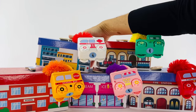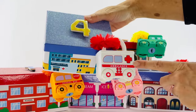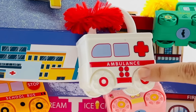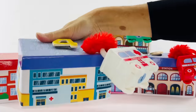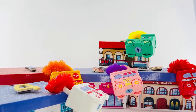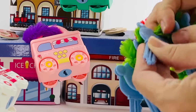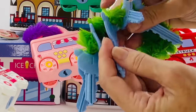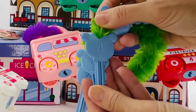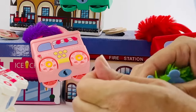Next, let's open our hospital box. Remember, this one has 4 dots. 1, 2, 3, 4. Let's find the key that has a 4 on it. Let's see. Is this the number 4? No. What about this one? Yes, that's the number 4. Let's open up our locking car.